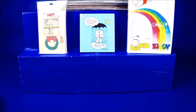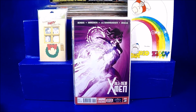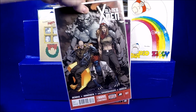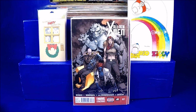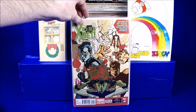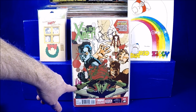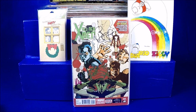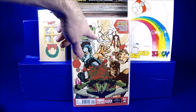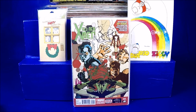I got All New X-Men number 31. All New X-Men number 26. Now they were in really kind of ratty bags and boards, so I rebagged and boarded them already. All New X-Men 27. Okay, but here's the cool thing. All New X-Men number 25. I think it's signed by Bendis, and I'm not sure who the artist is. But this one was autographed. So, I mean, that's pretty cool. I have other autographs of his. It looks just like that, so I'm confident that these are real. But that was a little bonus. I didn't realize that was in the stack.